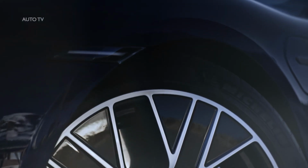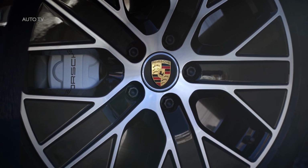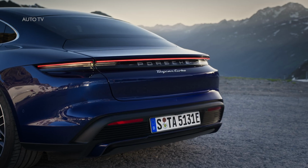Both Taycan models are fully electric, sending power to both axles courtesy of a pair of permanently excited synchronous electric motors. These are expensive to use, but Porsche says the benefits, a compact design, good power density and good heat management, outweigh the increased cost.